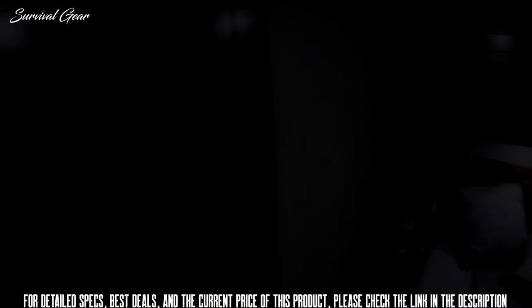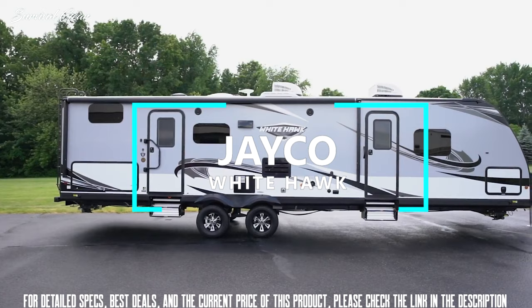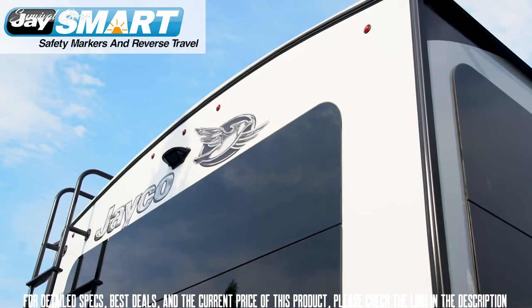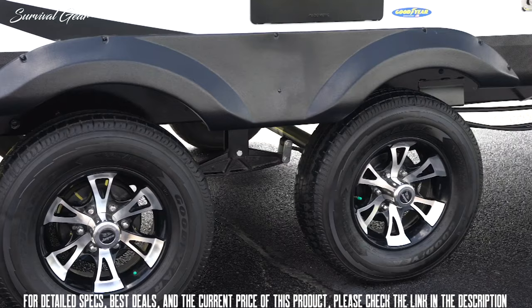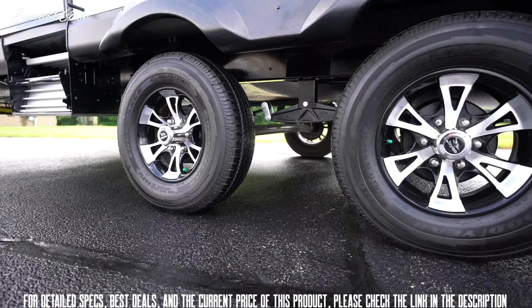Luxury lightweight living at its finest. Introducing the 2019 Jayco Whitehawk. The Whitehawk's exterior is as stunning as it is safe. Jayco's new patent-pending J-Smart LED lighting alerts other travelers of your driving intentions, while the American-made Goodyear tires, Dexter axles, and galvanized steel wheel wells provide exceptional durability and ride quality.